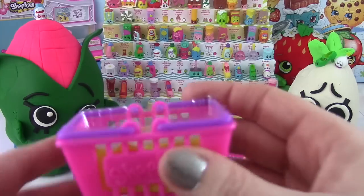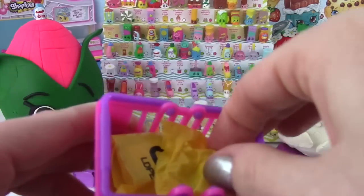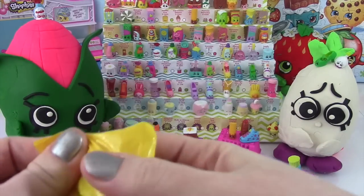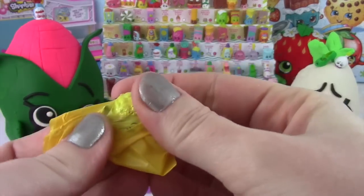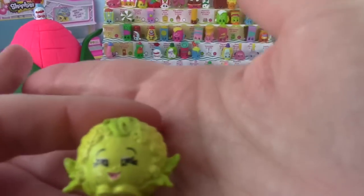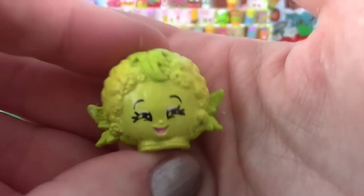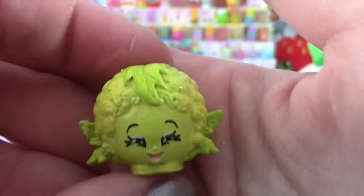Alright guys, that means it is mystery basket time. Ooh, I can't wait to see who we got. Up first, we have... I actually haven't seen this one in a little while. We have a bunch of them, though. It's Chloe Flower from Fruit and Veg. And Chloe Flower is super duper cute and a common.